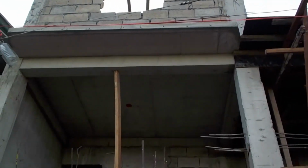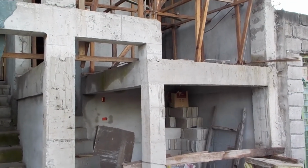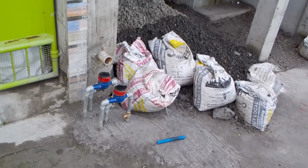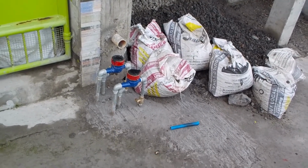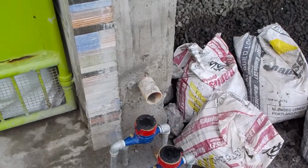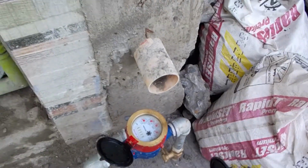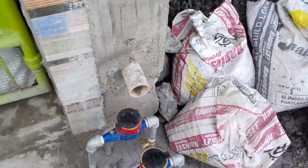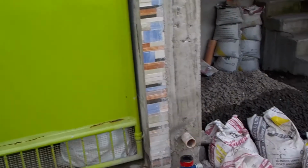Anyway. Check in again later. And real quick, I forgot to mention the other day that we got the water meter set for these two units there. Right there. Anyway, right next to our gate.